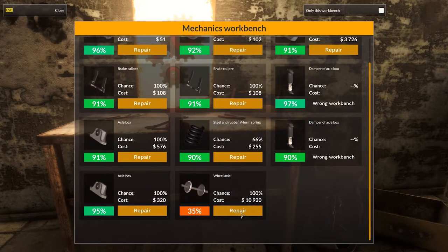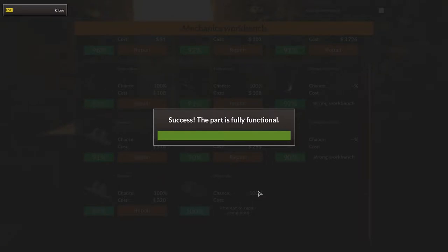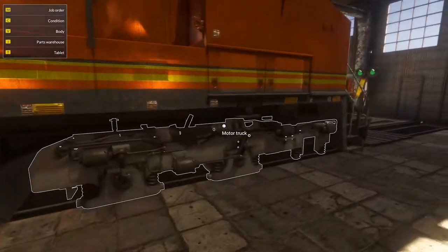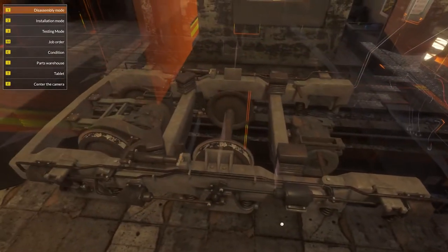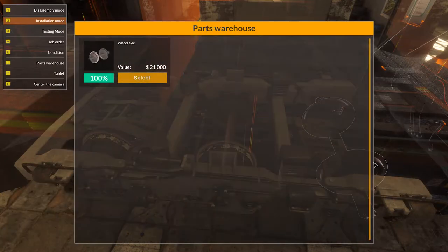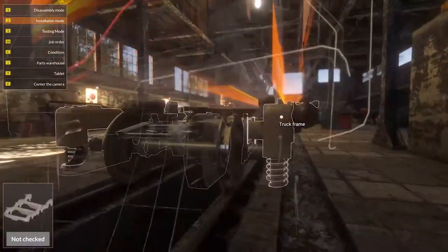What the hell have I upgraded? You serious? Yes, at least the chance is 100%. We repaired it. Success. Part has been repaired. Let's get back to it. Into the assembly mode. Assembly mode, please. Installation mode. There you go. Same thing. Wheel axle. 21,000 is its value.